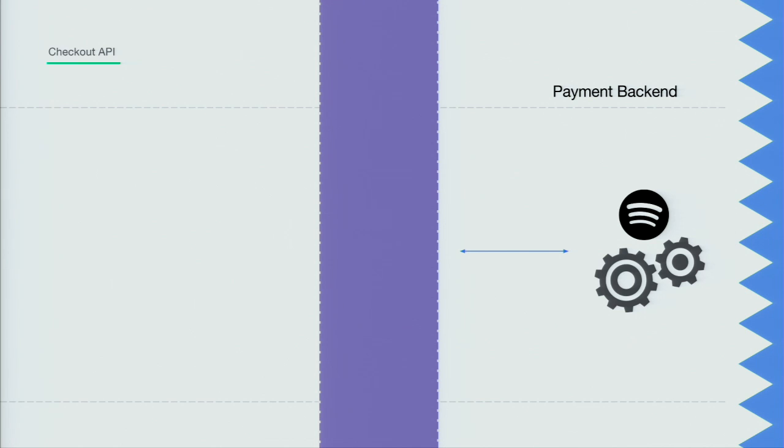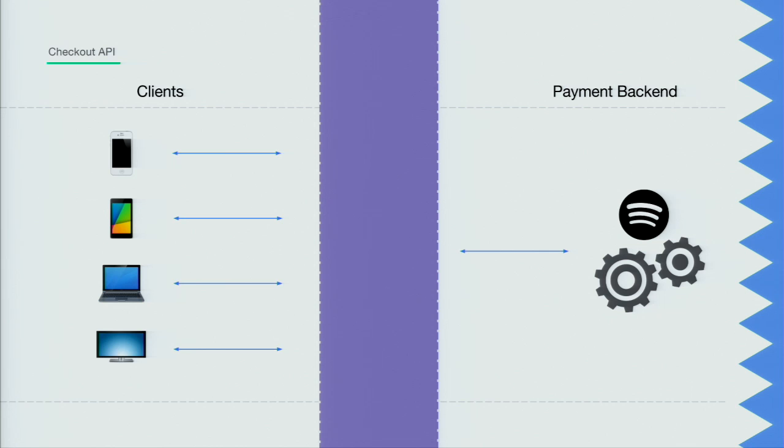So where do you think the backend gets all this information? Well, from a wide variety of clients, of course. It can be anything from your mobile phone, your tablet, your laptop, including your television set. So as you can see, there are so many variables in this equation. So we at Spotify decided to make our clients stateless and our backend responsible for taking the decisions.